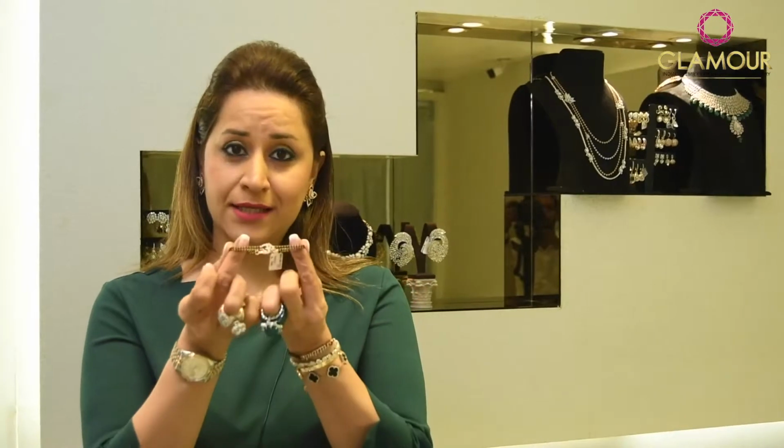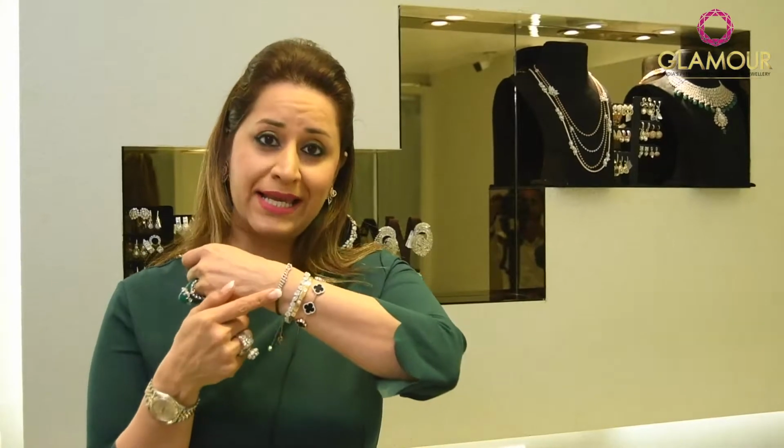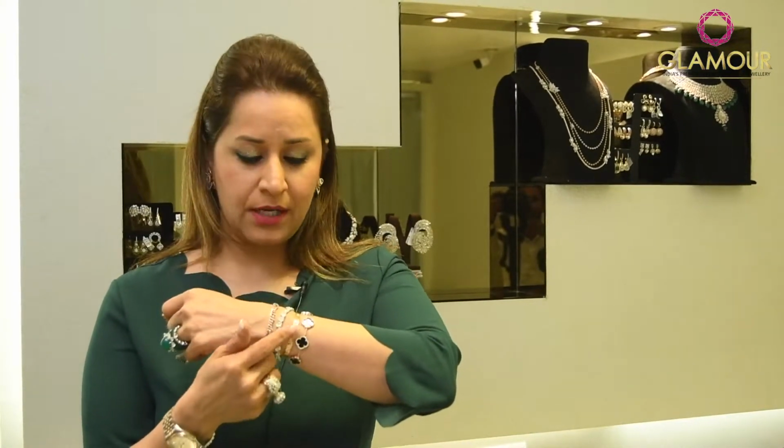This has this very cute little Om written on it. Then we also do a lot of these bracelets with messages on them. If you can see, mine says gratitude here. And then obviously you could club it with a Cartier bracelet or any other small little thing.